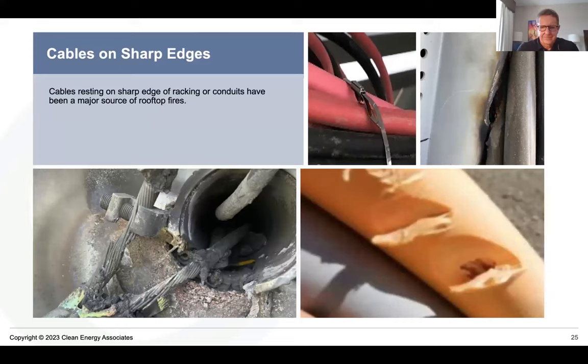This has been one of the major issues that we are used to seeing on the sites: cables on sharp edges, or wires on sharp edges. This is not just regarding PV sites, but it's rampant in all the electrical connections in buildings, a lot of them. The picture on the bottom left, I was a PV expert supporting the fire investigation at this site. The cables that you see are 250 kcmil cables, and we saw them on the sharp edge of the conduit.